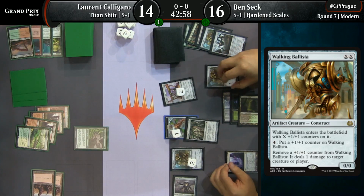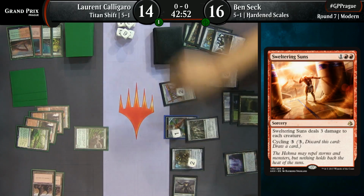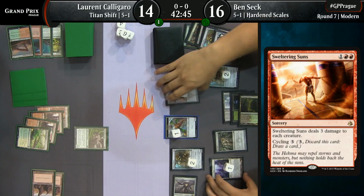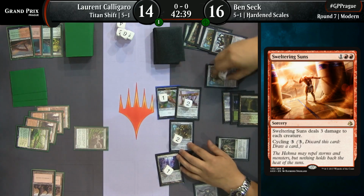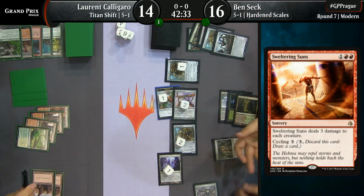The supply of dice in the feature match area is once again being taxed by these Hardened Scales players. Going to need counters for that Inkmoth Nexus and indeed the Overseer itself. And this is what we like to see. Plenty of creatures hitting the red zone. Yeah, and shoot down the blocker to maximize your damage output on this turn.